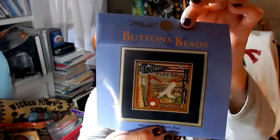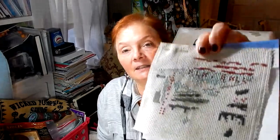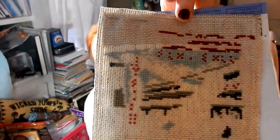And then this is a Mill Hill kit. It's a buttons and beads kit, and it's called Play Ball. And I'm doing it on a piece of leftover fiddler's cloth Aida, and that's how much I have done on that one.